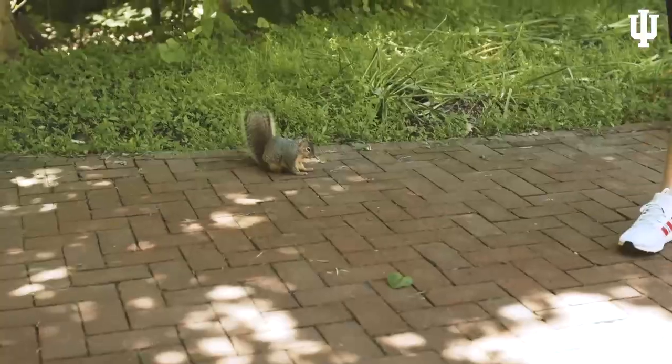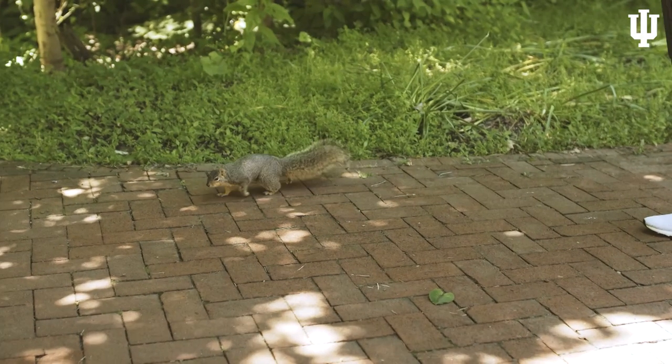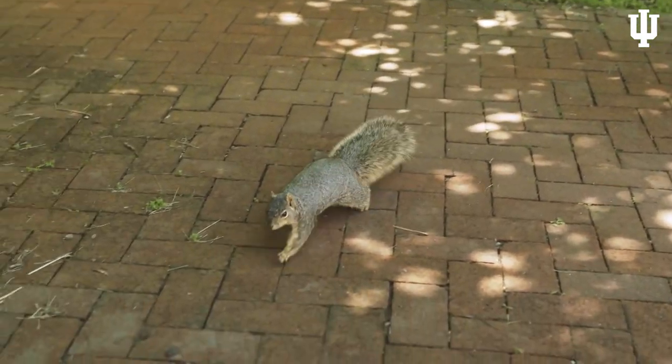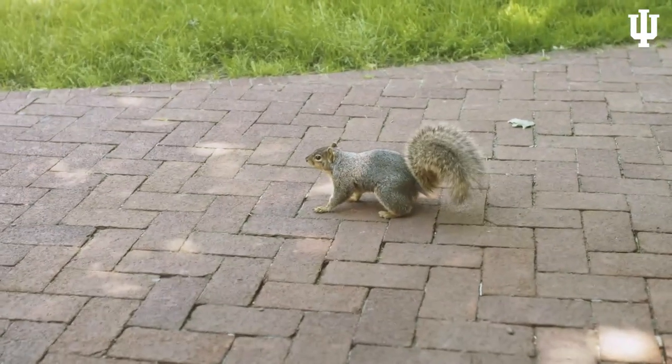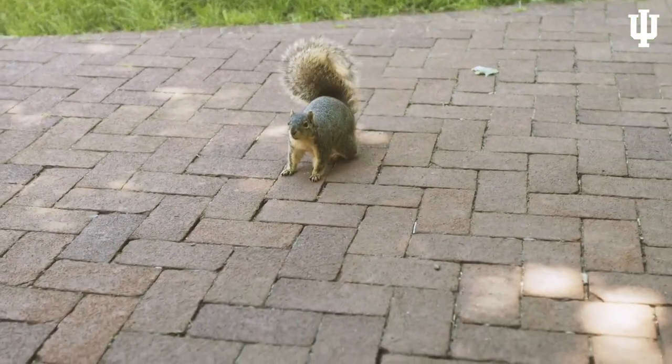There's a club on campus that will keep track of all the squirrels. That guy probably has a name. I don't know what his name is, but the squirrel enthusiasts will know exactly who he is. He's way too comfortable with us. People clearly feed him, he's very fat.